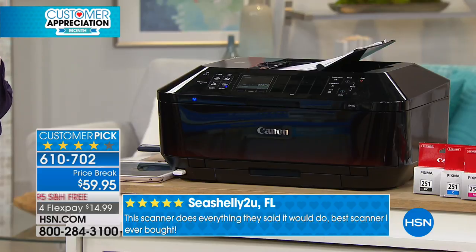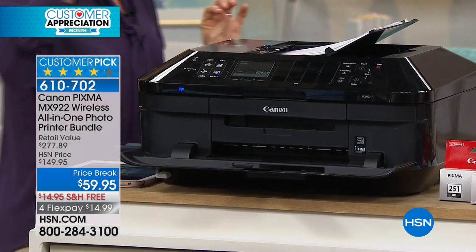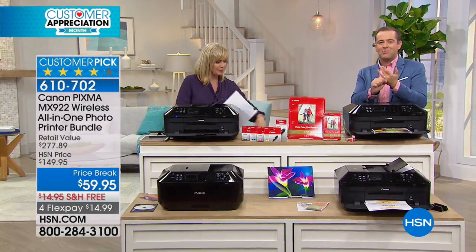It prints out a 4x6 in 20 seconds with the highest resolution in the industry. It's got the features that we want, though. Double-sided printing saves us a lot of money on paper cost, right? Yeah. High-performance ink means less for more. It's really going a long way to give you those incredible images.